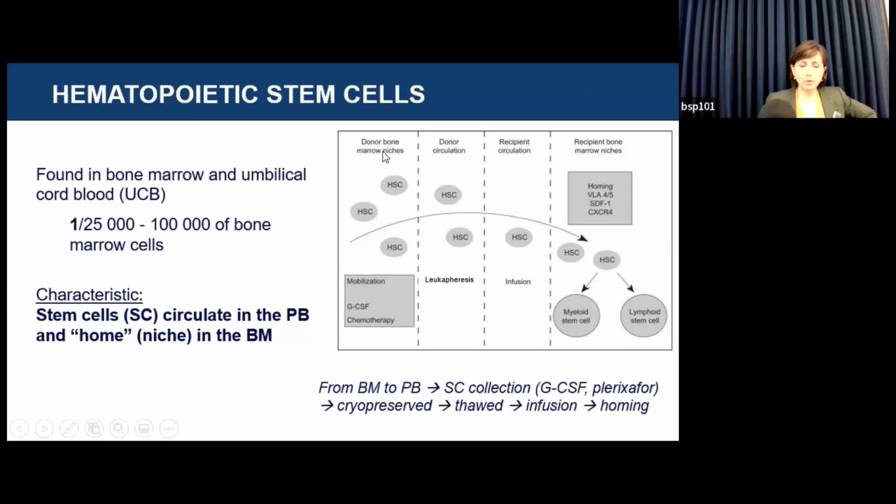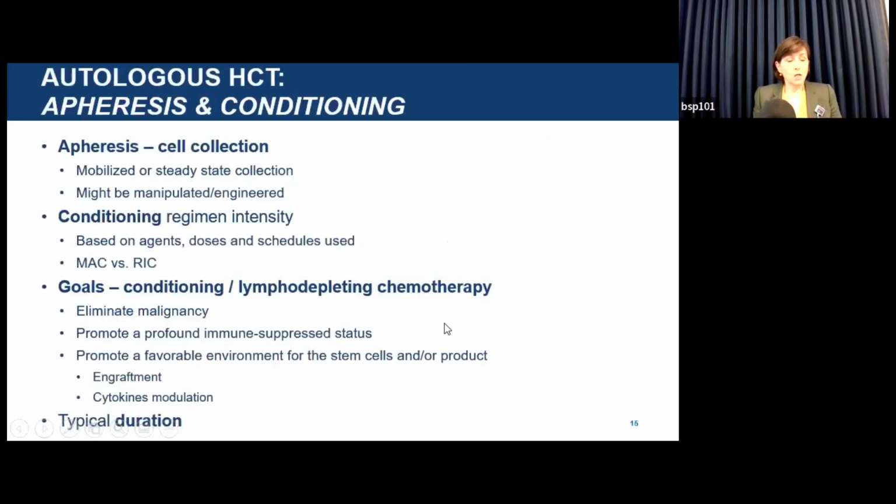So it goes from the bone marrow, then we take it through the leukapheresis, then I give it to the patient, it's an infusion. And then how do you give it? It's a simple blood transfusion because those cells have this homing capacity and they just circulate and anchor in the bone marrow again, which is very specific. So apheresis, conditioning: the cell collection, as I told you, and then I give some chemo to the patient, which is called conditioning. And this chemo actually prepares the bone marrow to accept those cells. In the case of autologous, that chemo just ends up killing whatever is left behind, we hope.